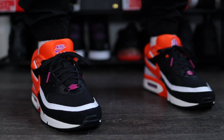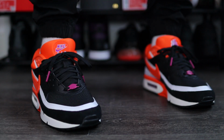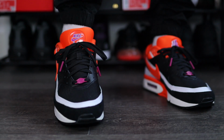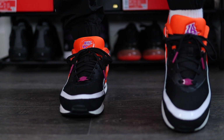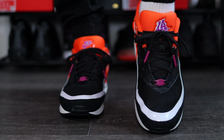I think I could get away with it if I did lace these all the way to the top, but even then it would just feel silly. So if I have to give you any advice broskies, going half a size down was my best bet anyway. And I go true to size on all my Air Max 90s and Air Max 95s, so if that's any reference to you, I hope that helps.